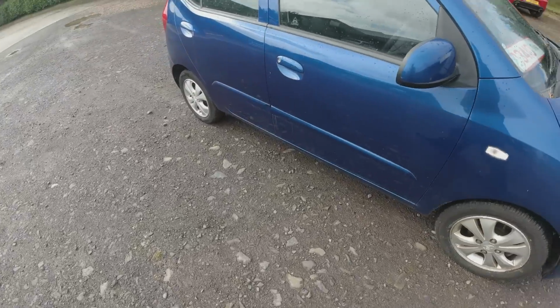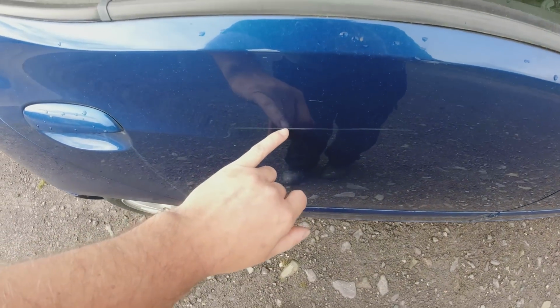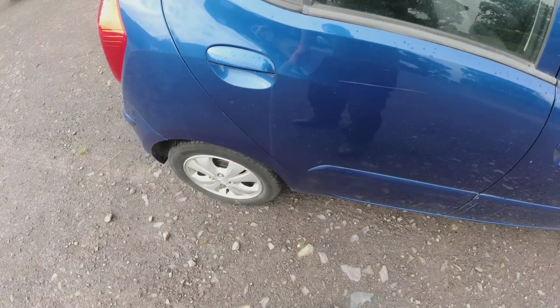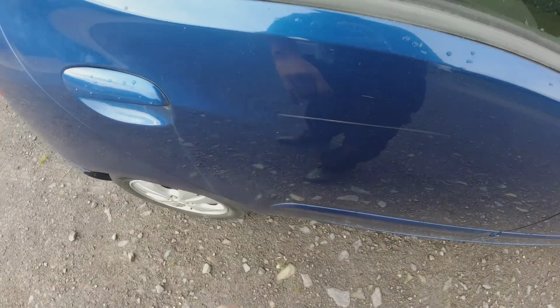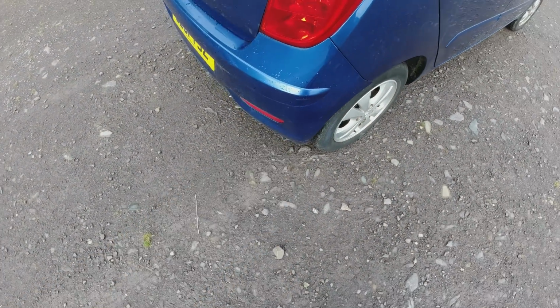So this side's pretty good. This will clean up all right. There's a scratch here. Don't know how much of that will come out with a polish. Might need just lacquer rather than blue paint there. Again, it's a bit faded down here. Looks like someone's done a bit of a rattle can on the corner there.